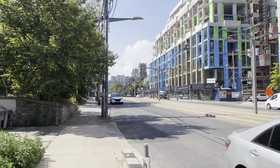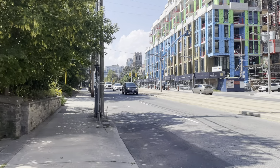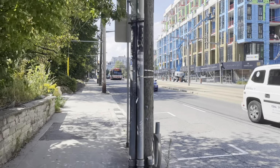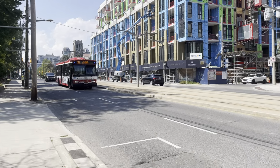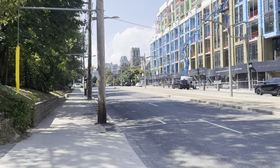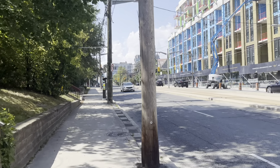Oh man, it's so hot today. It actually feels like 35 degrees Celsius, because at the beginning of my video I said at least around 28 degrees Celsius. And there's the 512 St. Clair replacement bus service once again. And I'm also planning to record the 512 St. Clair replacement bus service right after I finish recording my walking video.